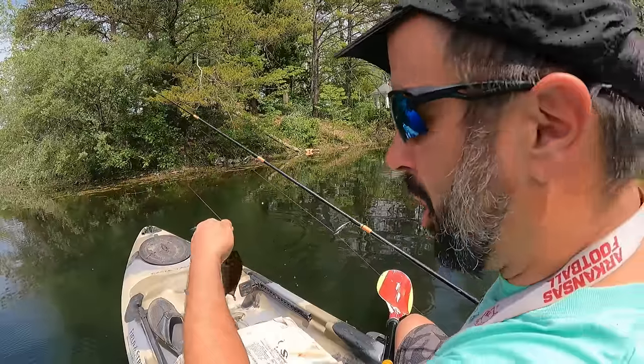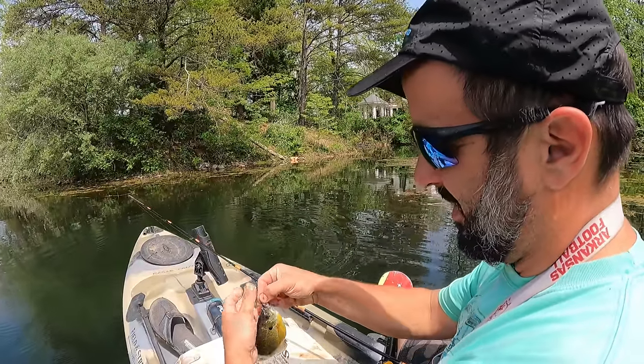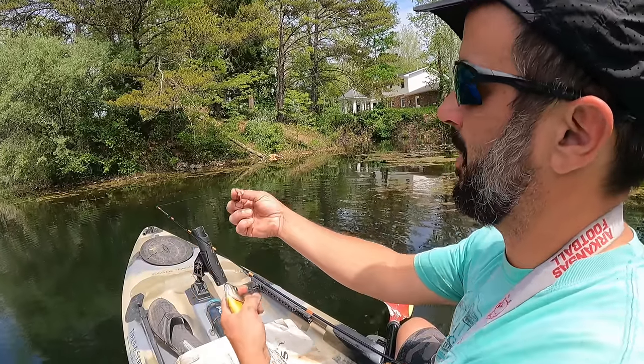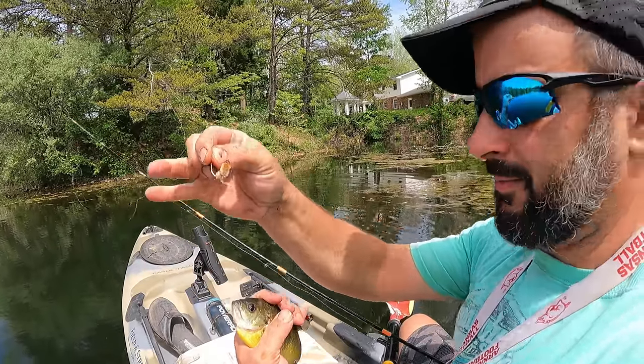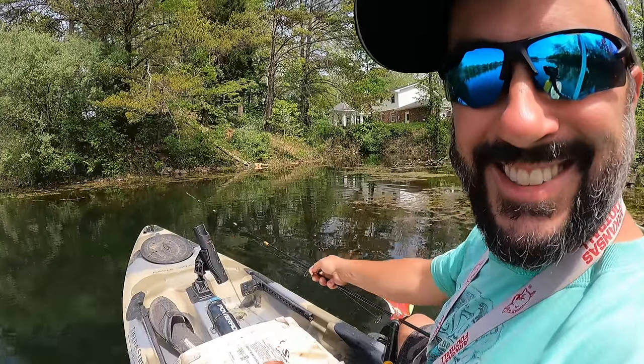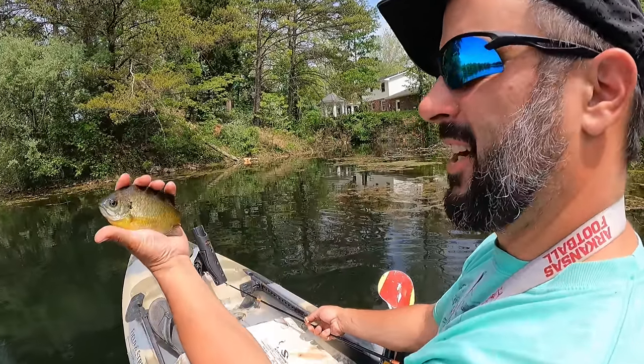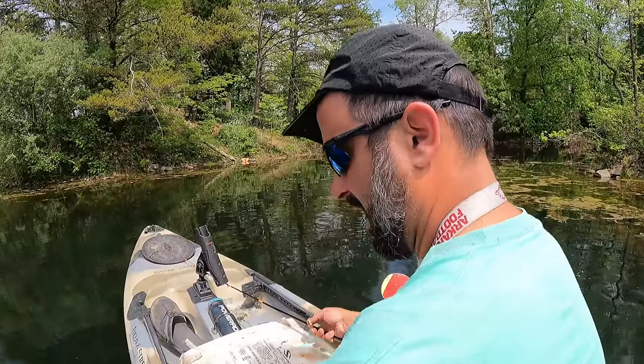Look at this. Yes, we caught it on the grub. Well, we figured out how they like them. It just needs to be weaved all the way on there. It doesn't matter if the body's plump and attractive looking. Don't read too much into that. He's kind of a little guy though. I don't think I'm just gonna let him go.